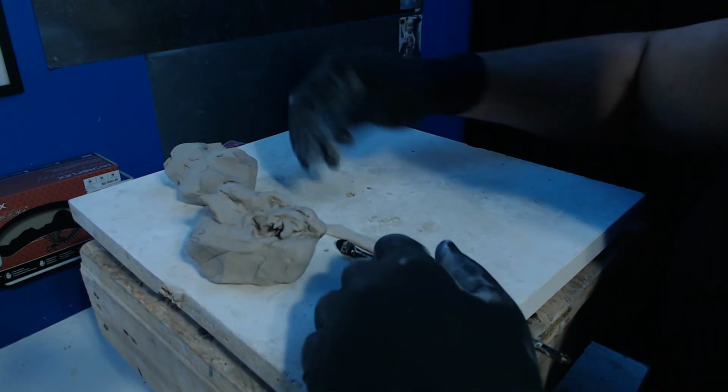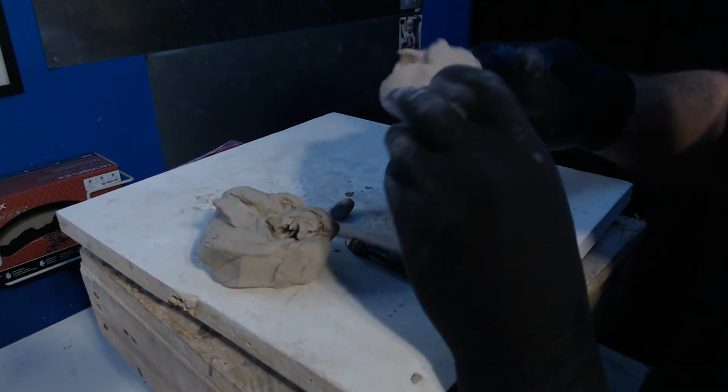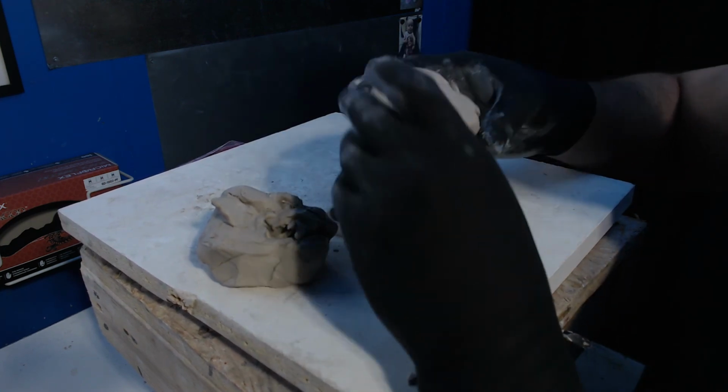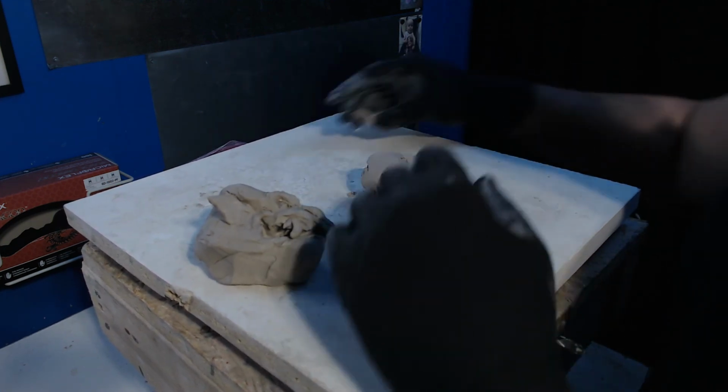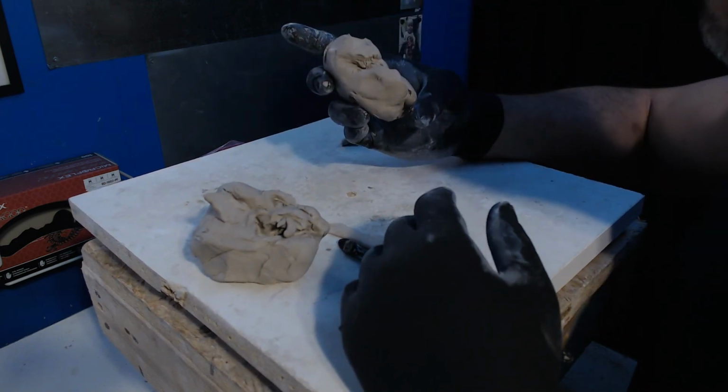We'll grab this one and see what I can come out of this. Now this is straight out of the bag, so sometimes without even playing with it, looking at it from different angles, you'll get some ideas and see what shapes pop out.